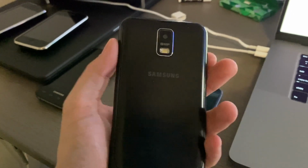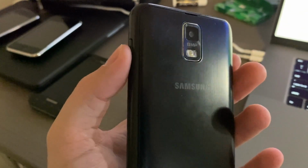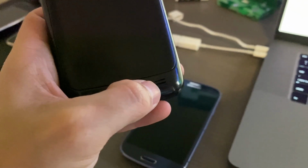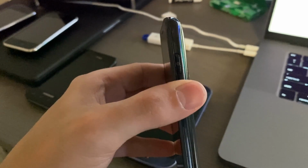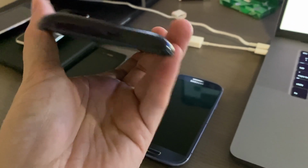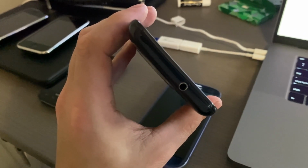On the back here, the camera is now centered. So we have our 8 megapixel camera with a chrome edge around it and a flash. This does have a plastic back. It is removable. We do have our speaker here, rear facing. On the side here, we do have our sleep wake key, which got a little bit bigger from the S1. On the bottom here, we have micro USB, which was moved from the top. We have our microphone. On the other side, we have our volume rocker here. And on the top here, we do have a 3.5 millimeter headset jack.